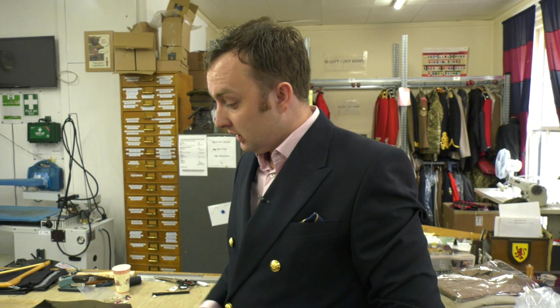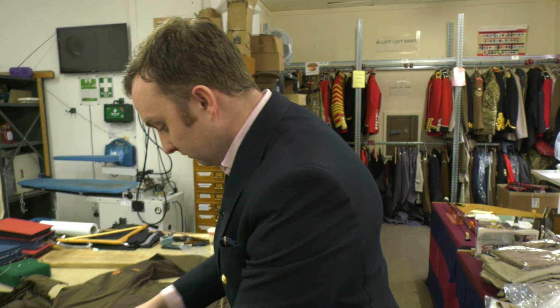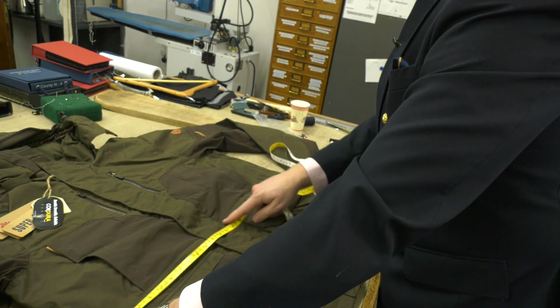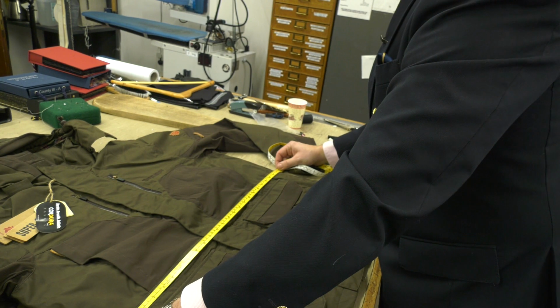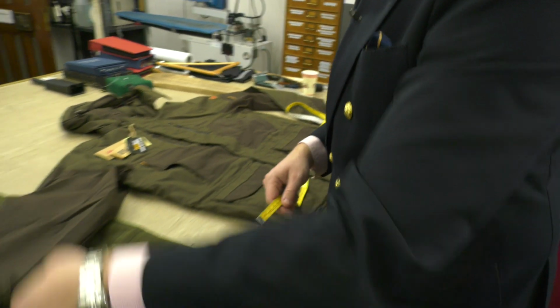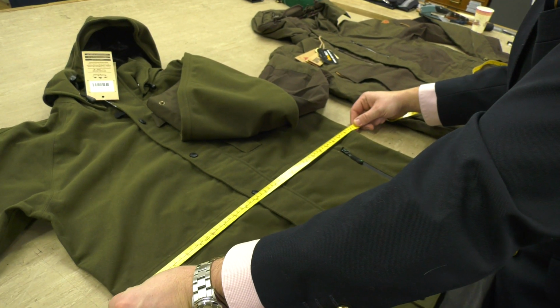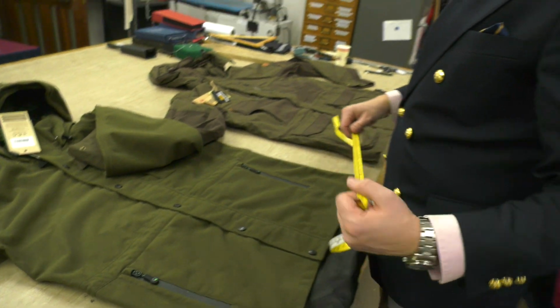And then waistline again, these are actually quite generous jackets because you've got the actual draw cords in there, so that's 26 again, and I won't be surprised if this is the same. This is 23.5, so it scales down slightly, but not dramatically.